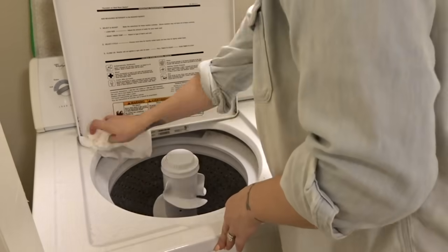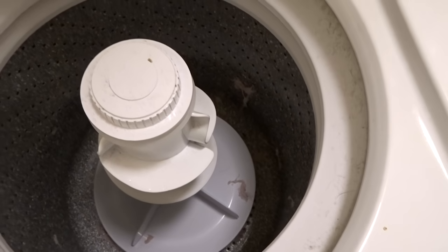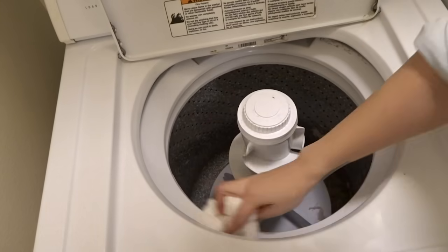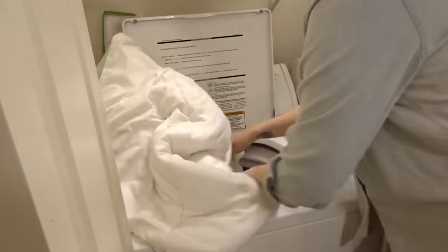And heading into the laundry room, the first thing I'm doing is just wiping down the washer with pure vinegar. I like to use vinegar because it's okay to get on your laundry. But as you can see, I washed a really linty towel and rug in here, so it really needed to be wiped out. And now I'm just starting the wash with all the bedding and getting ready to go.